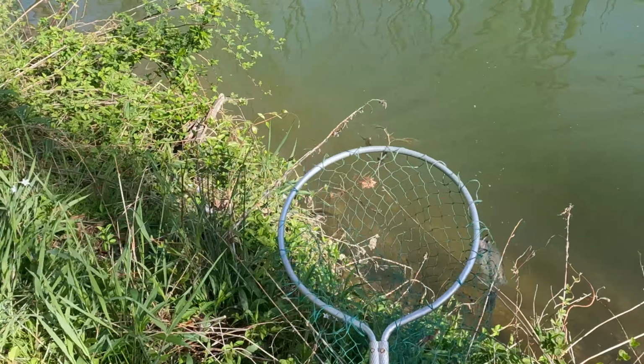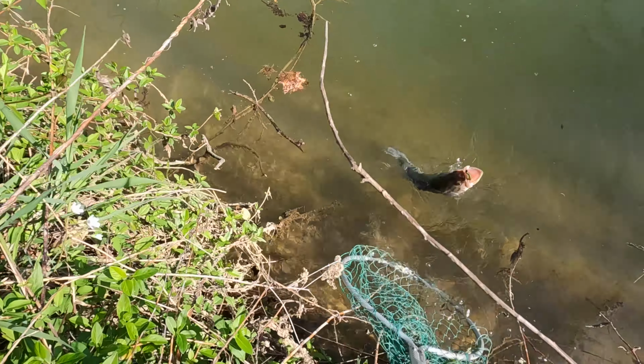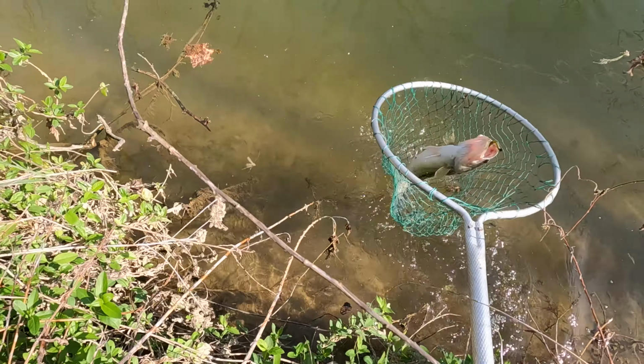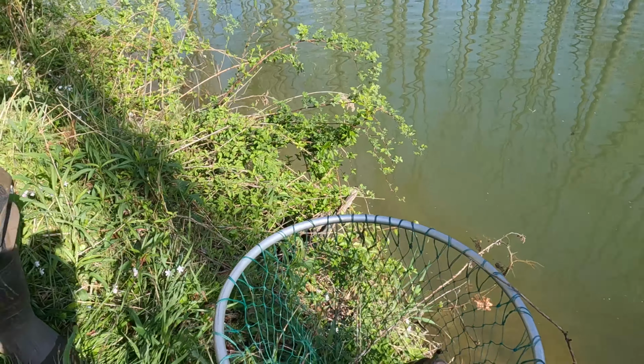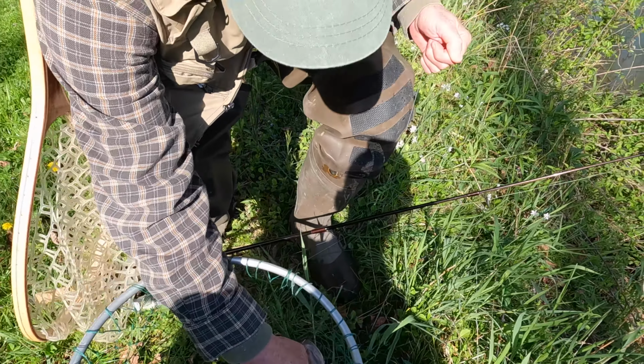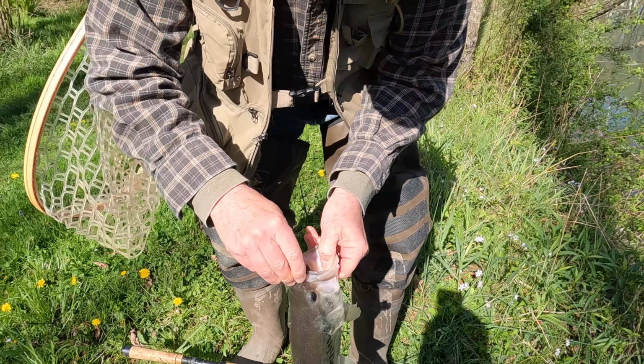I'll just razzle it a little bit. If you can give him a little lift this way. There you go. Bring it in a little bit. There we go. That's a beauty. You want to do it? Yeah. Give you the honor. Sorry. Just habit. Measure them on your rod.